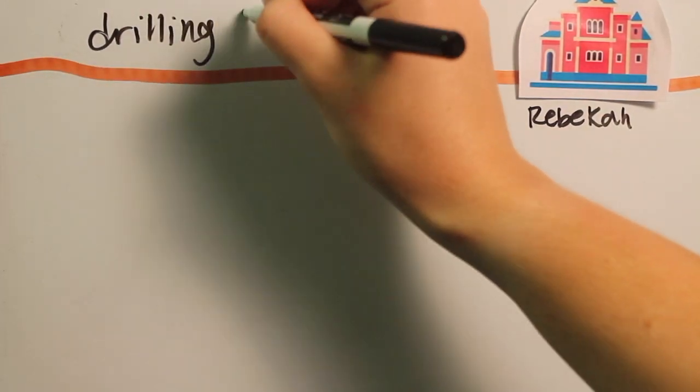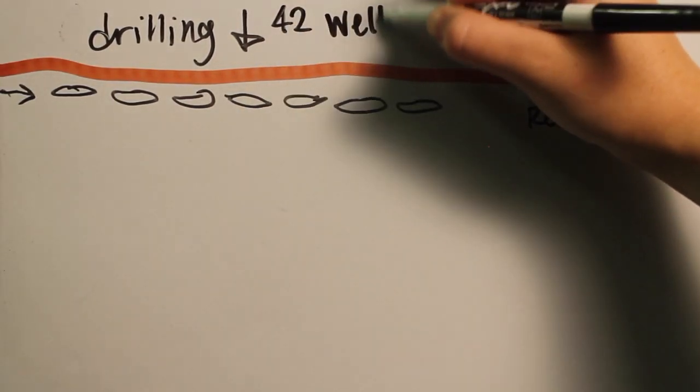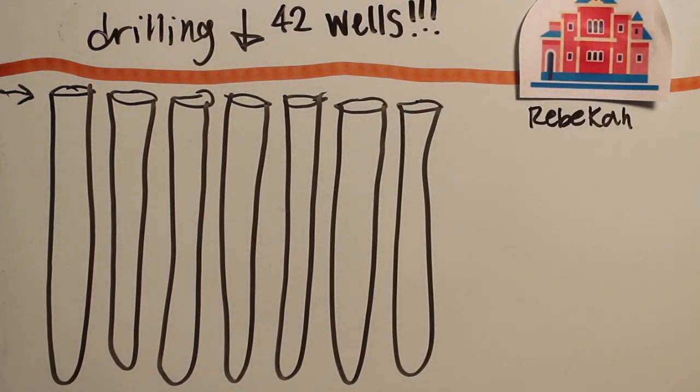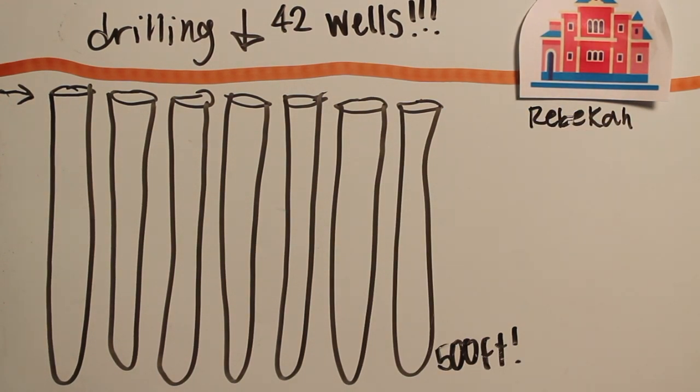So how do we get down into the earth anyways? Drilling! There will be 42 wells for Rebekah Hall, and over half of them are already drilled. Around 100 feet down, you hit solid granite. 500 feet can be hard to visualize. So imagine you're standing at the Washington Monument looking up at it from the ground. That's really deep. Great, we have a bunch of holes in the ground, now what?